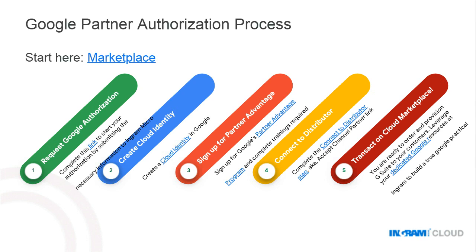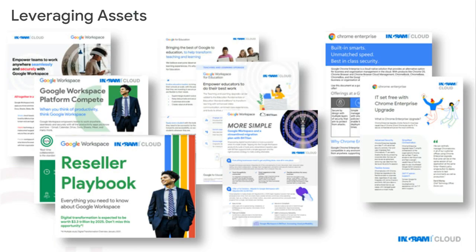On the next slide here, shout out to Jody that introed us for putting some fabulous resources and assets together, which will be a great help to you as you have some of these conversations, whether that's from a Chrome perspective or Workspace or education. We have a wealth of knowledge available for you, some playbooks that we just created to map you on that roadmap and make sure that you know what step comes next. Like, okay, I completed this, what's up next? Well, that's going to be right in there for you. I encourage that reseller playbook and also the other links that she's provided.